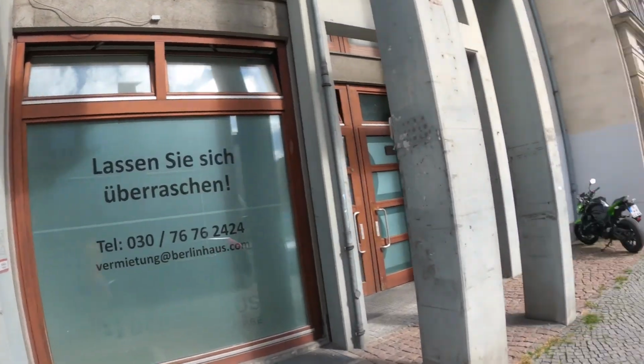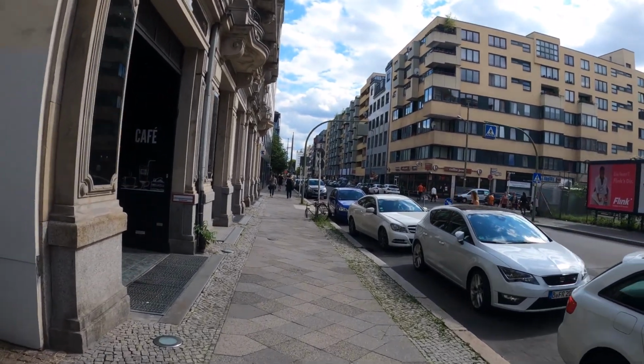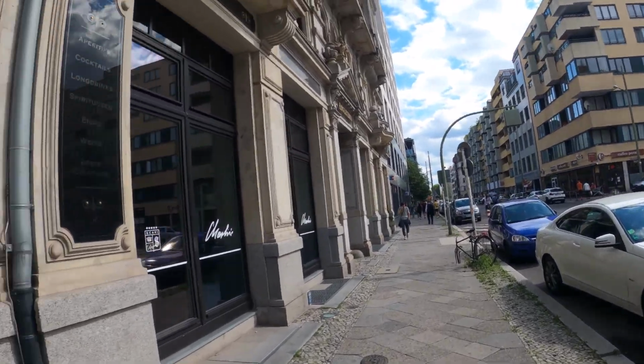So it's about 8 minutes from here, pretty much in a straight line, and then turn right. So I've had my breakfast, I've had my coffee. I didn't have a drink at all yesterday, so I'm ready for a beer.